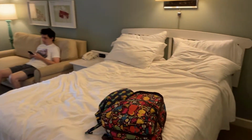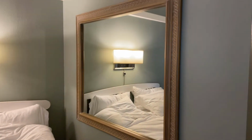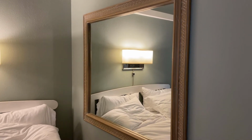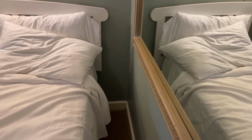Moving into the main living space, you walk in and there's the proper bed here, along with a very large mirror. Again, this is opposite of your window or door out to your balcony or patio, so it lets in a lot of light. This side of the bed doesn't have any outlets, so whoever's sleeping over here gets a little bit shortchanged potentially. And there's no bedside table, so I just put my water on the ground, for example.